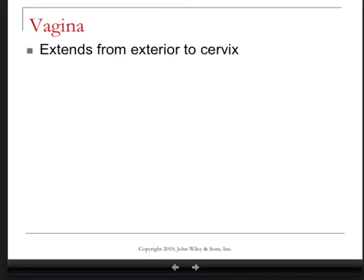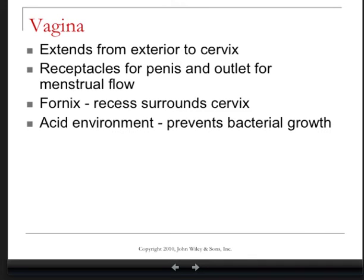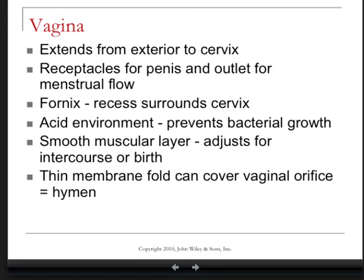The vagina extends from the exterior of the female's body up to the cervix. It has receptacles for the penis and an outlet for menstrual flow. So it's a two-way opening, right? It also provides an avenue for the exit of the baby. This is the birth canal as well. The fornix is a recess that surrounds the cervix, and there's also an acid environment that prevents bacterial growth. There is a smooth muscular layer, which is the middle layer that adjusts for intercourse or for birth, and a thin membrane or fold which can cover the vaginal orifice known as the hymen.